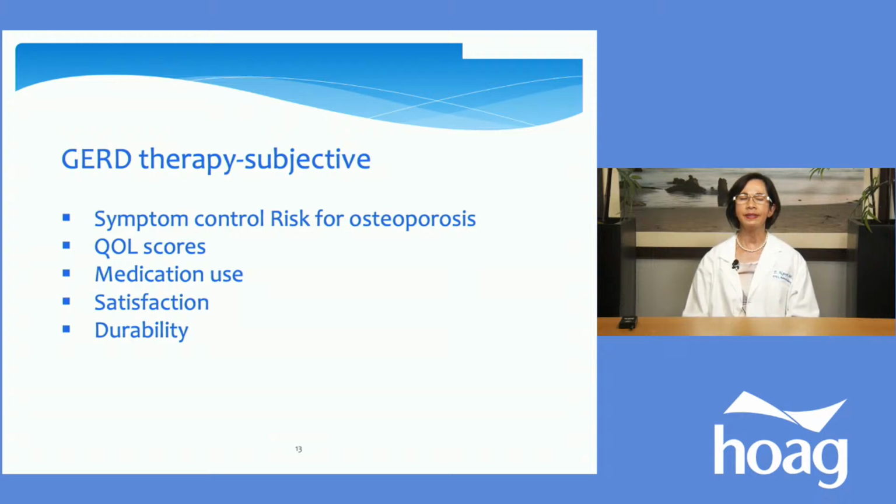So when a patient comes in, they're not happy with their medication, they have symptoms of GERD, we look at subjective improvement. What is our goal? Our goal is to control symptoms, looking at risk for osteoporosis, kidney disease development, and the use of the PPI. We look at quality of life score. How is their quality of life affected by this disease condition compared to if we put them on medication? We look at use of medication.